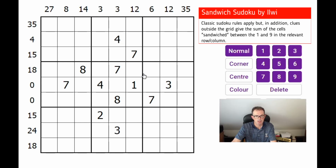Okay, so here's the puzzle. Now, the first thing to note is my tips for solving sandwich Sudoku. High-level tips. Always start with trying to place all the ones and the nines. So a reminder, if you don't know the rules of sandwich Sudoku, what are these clues outside the grid telling you? Well, what they're telling you is that in each row and column, if we look at this 12 for example, the sum of the cells sandwiched between the 1 and the 9 in this column must add up to 12. Now we've already got a 1 there, so we're going to have to leave at least 2 cells between the 1 and the 9 in order to put, for example, if there was a 5 here, 5 plus 7 equals 12, there could be a 9 here.